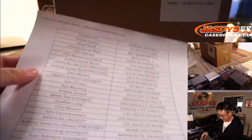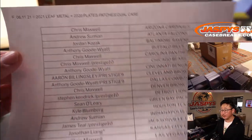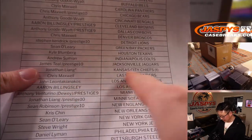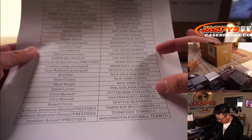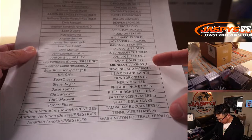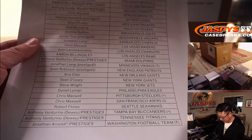All right, all right, all right. So here's how it shakes out in this dual case break. Most of the list remains the same. Jonathan got that last spot, Mojo, and with that, he traded that. So lowercase t's are related, so there was that trade right there. Uppercase t's were traded, and the plus signs were traded right here. That was a 2-for-1 deal.